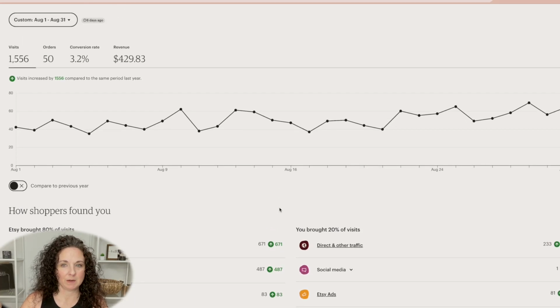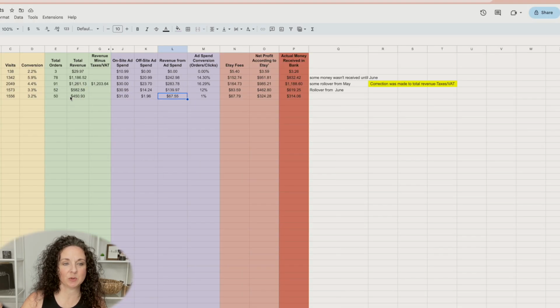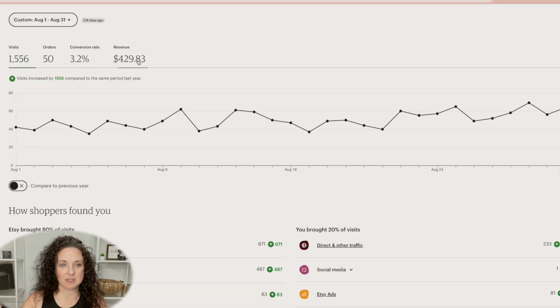So these are obviously the numbers that I just showed you. 429.83. So this is 450.93. This includes VAT and taxes. Whenever they show you this number, it does not include the VAT and the taxes. So that's why the revenue is actually 429.83. They're a 3.2% conversion rate, which is great.